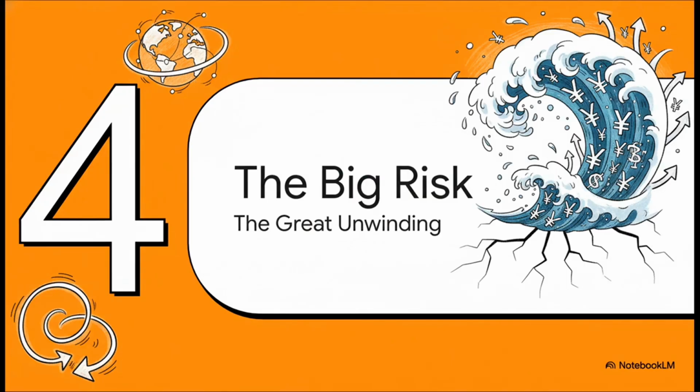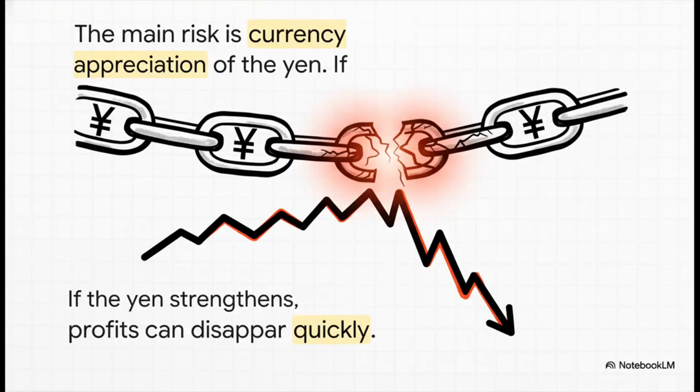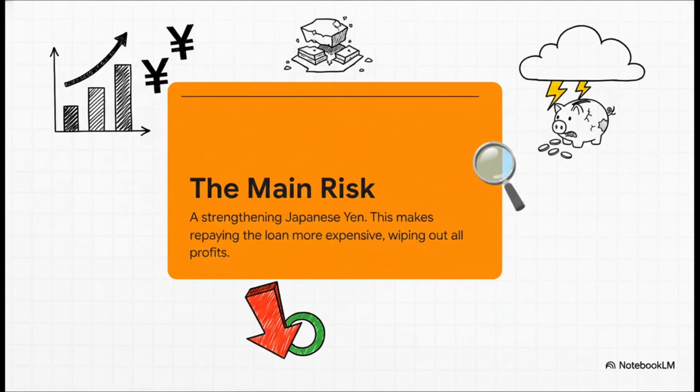Because, yeah, while this sounds like the perfect money-making machine, it has a gigantic built-in risk. This is what the finance world calls the unwinding of the carry trade. And when that happens, it can shake the entire global market. See, every great financial strategy has a weakness. And for the yen carry trade, it's got this one single fatal flaw that can turn massive profits into catastrophic losses pretty much overnight.